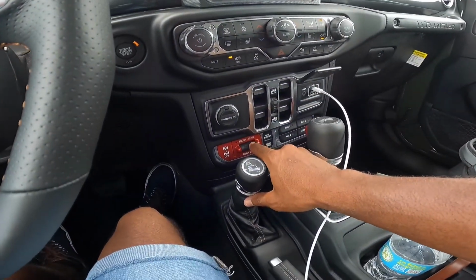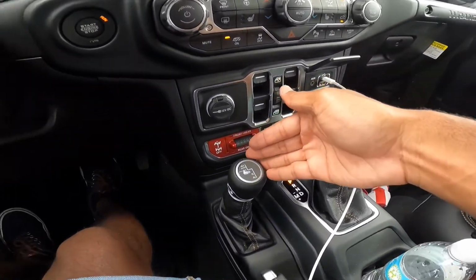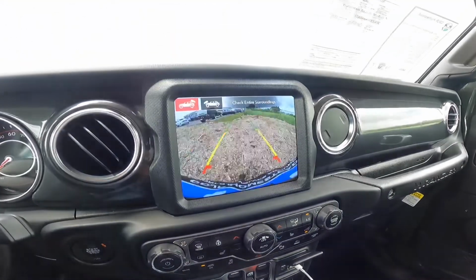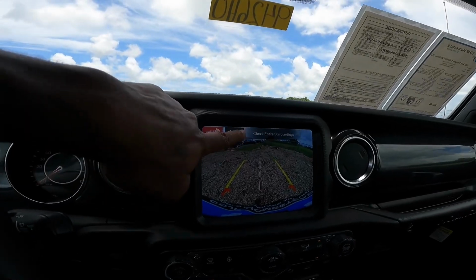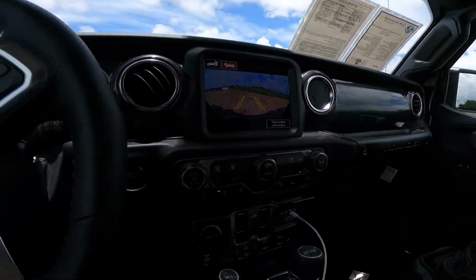There's the front and rear sway bar disconnect, your off-road, your auxiliary ports. You guys can add an aftermarket winch if you would like. There's a 4-high auto, 4-high part-time, neutral, and 4-low. Putting the vehicle into reverse here. It does have a backup camera. There's trajectory with distance markers. Like I mentioned from the front, there's a front facing camera. You can also clean the camera. As you guys can see, it will basically clean it once you guys hit that button there.